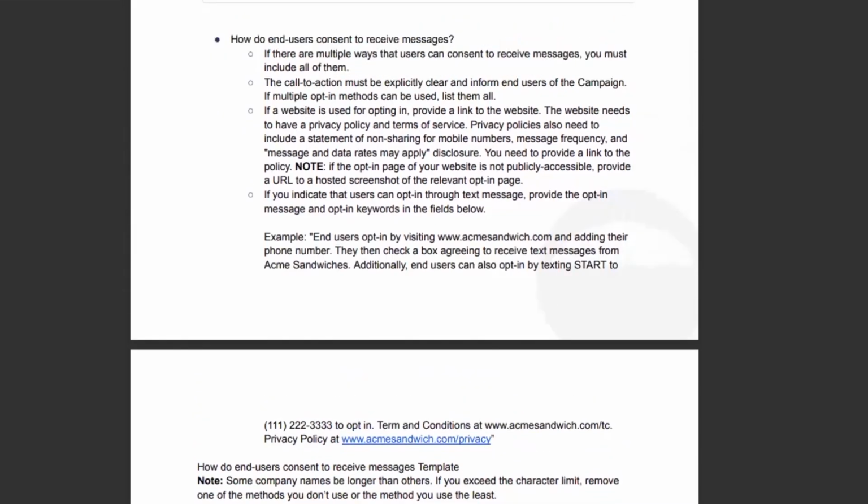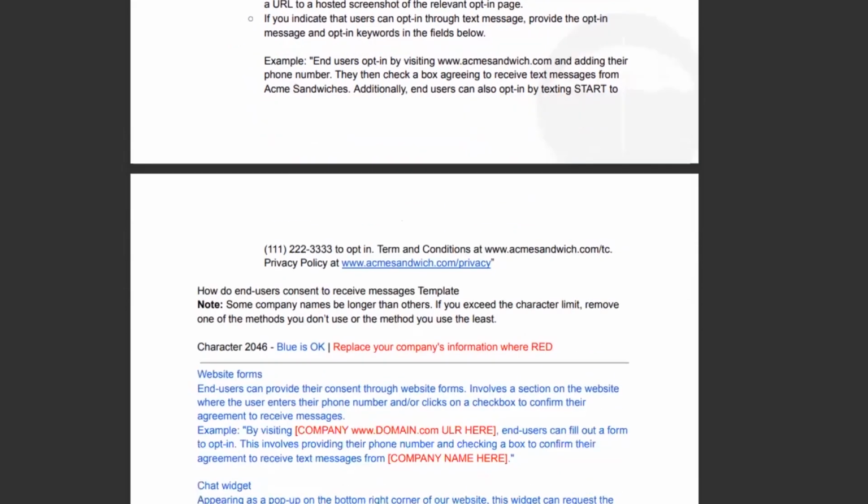Here is how do they opt in. Now, we're agency owners. There's tons of ways to opt in. Most people just say the name, like website form, SMS text in with no examples. Don't do that. Be thorough, have it be long.